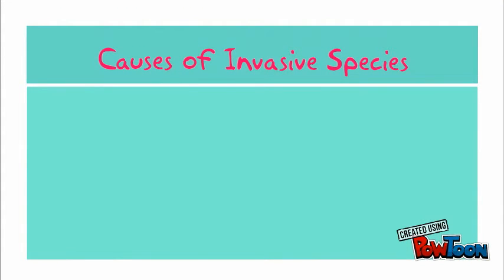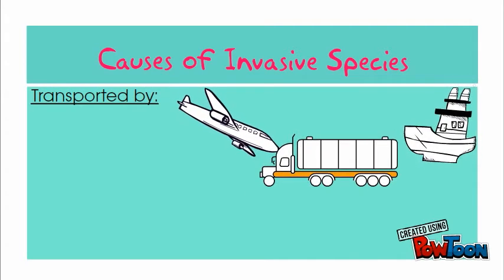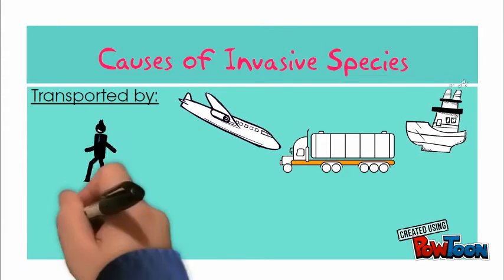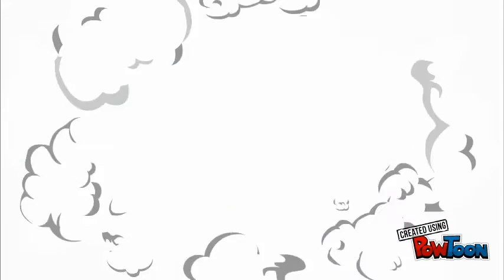Let's take a look at the causes of invasive species. They can be transported by boat, by plane, by cars and trains and buses, and even people's feet. Some organisms can be carried without you even knowing. Many times they're transported by accident, but sometimes it's actually on purpose.